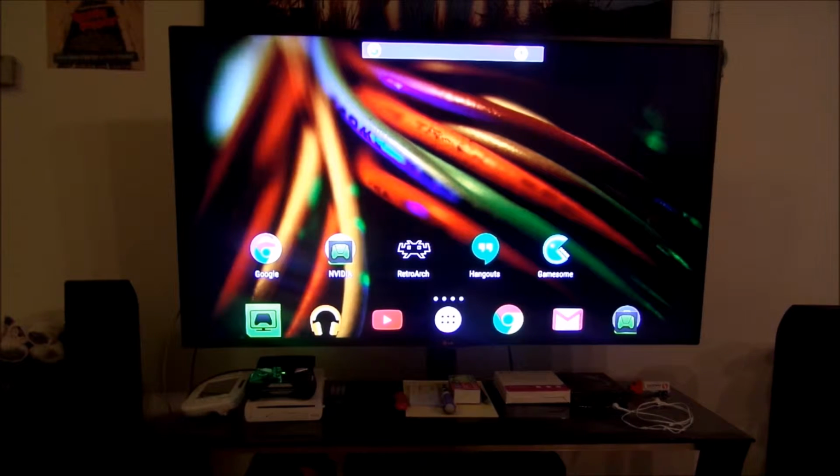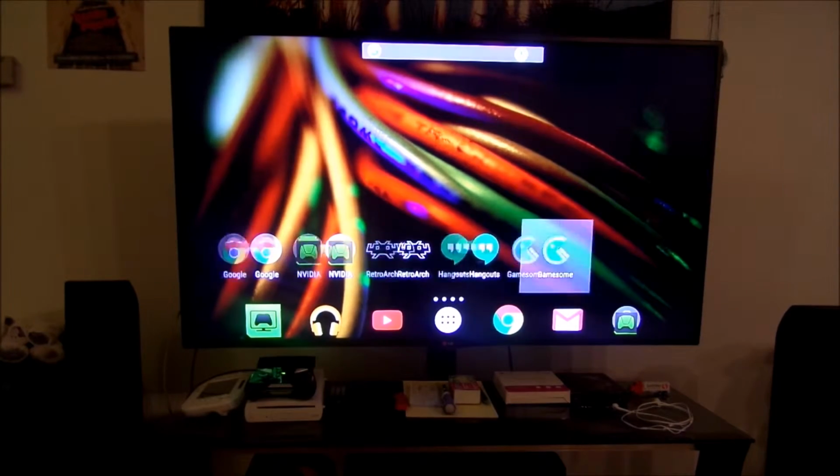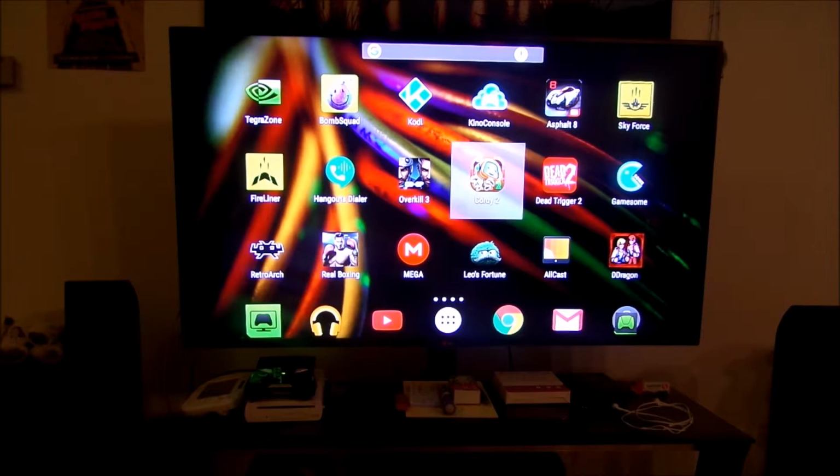And again, this is nothing new, but the NVIDIA Shield home console does all this. But again, I think it's an added benefit that you can have the portable do this and use it on the go and then use it at home too. So we'll go ahead and launch a couple apps here. Let's open Dead Trigger.